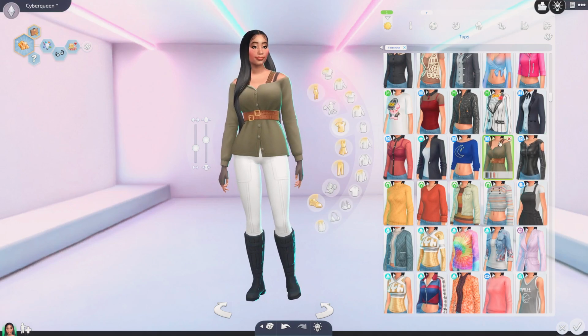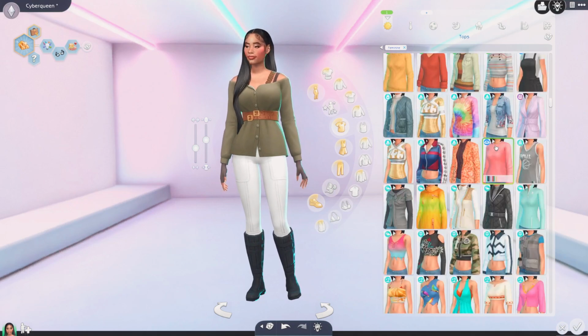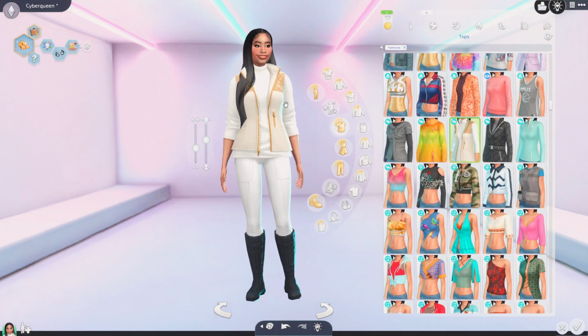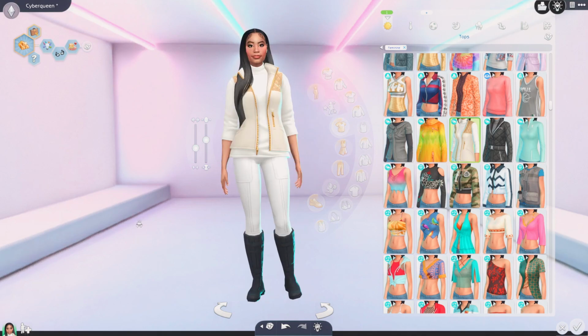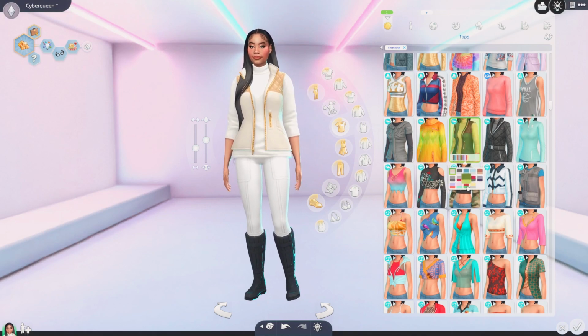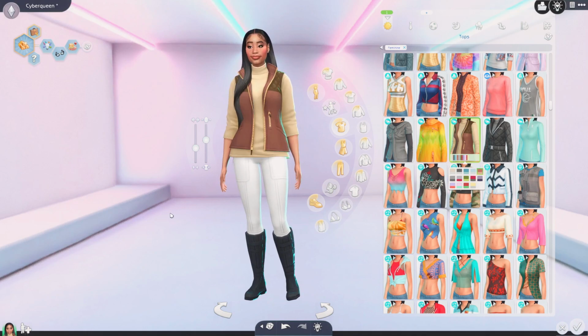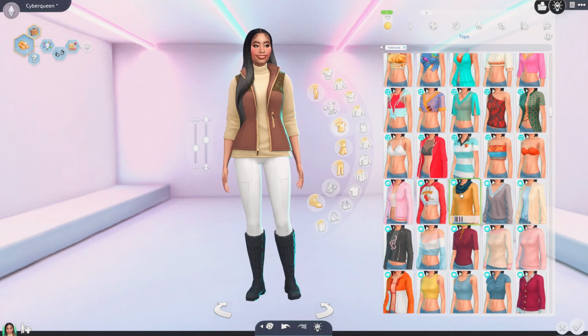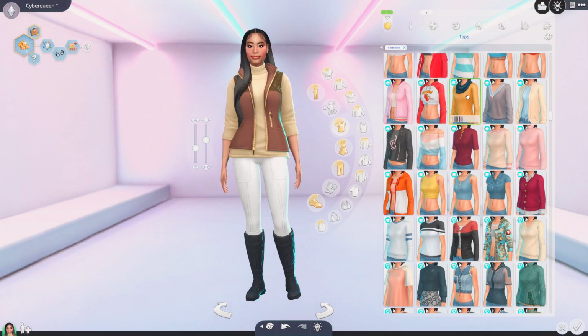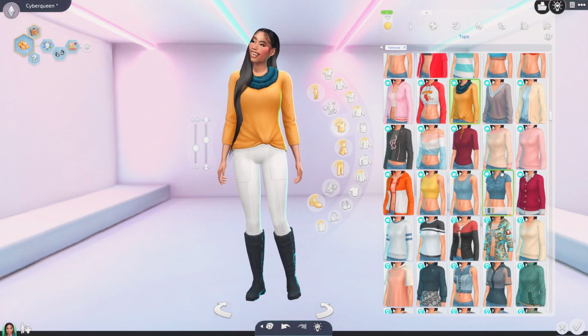I kind of want to put her in a ponytail. I don't think she would wear... Like, look at this. This looks like riding gear. I would go riding in this. Absolutely. Tomorrow is going to be fun messing around in Cass. So we're going to have to find her some good riding gear. Not that.